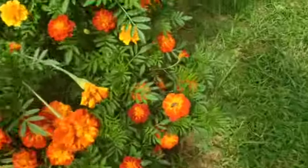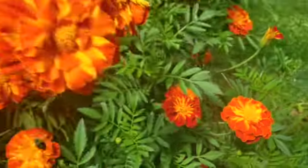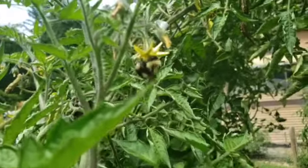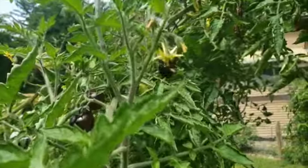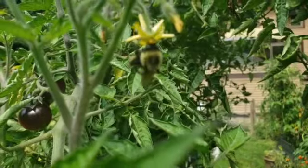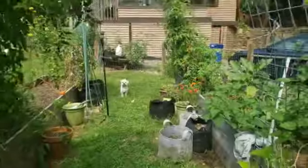Look at this baby. I love bees. Here's another one. Hello. You got pollen all over you, dude. Wow. They're so cool. Oh, Ted, are you crying?